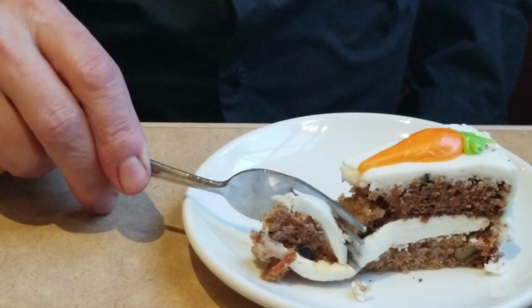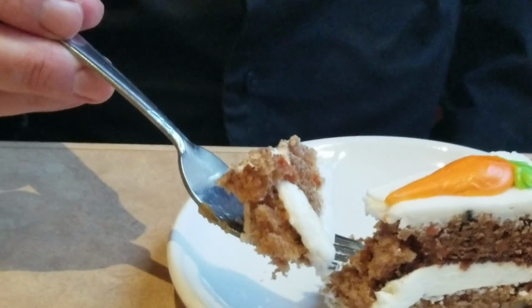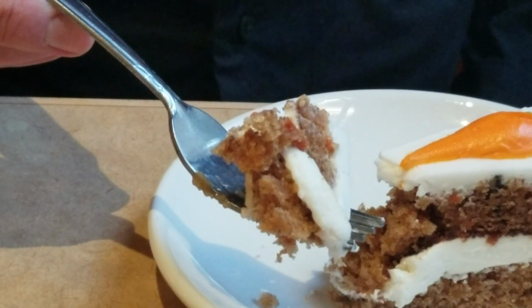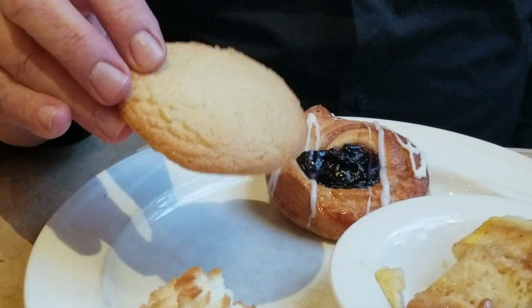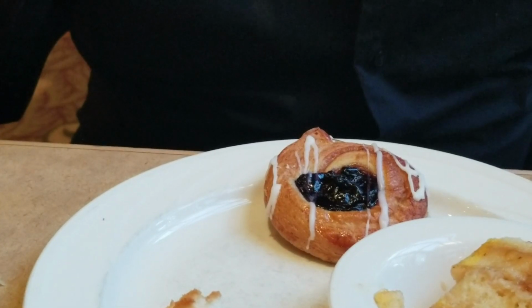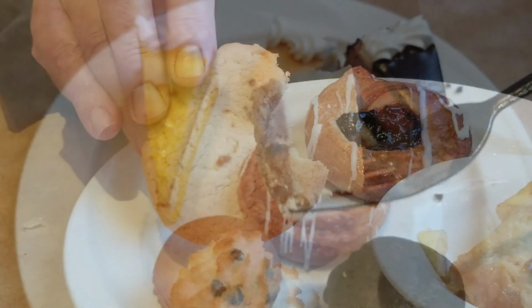Carrot cake, well made. It had the right amount of cinnamon, spice, and everything nice. Little shreds of carrots and bits of raisins and walnuts. Cream cheese frosting was delicious as well. This cookie is a little, well, let's just say firm. It's probably seen more than one buffet in its lifetime. Today will be its last.